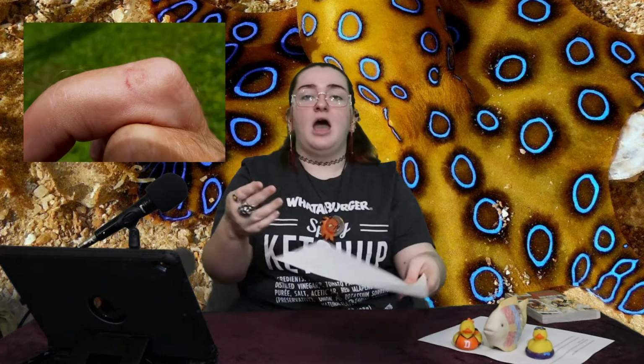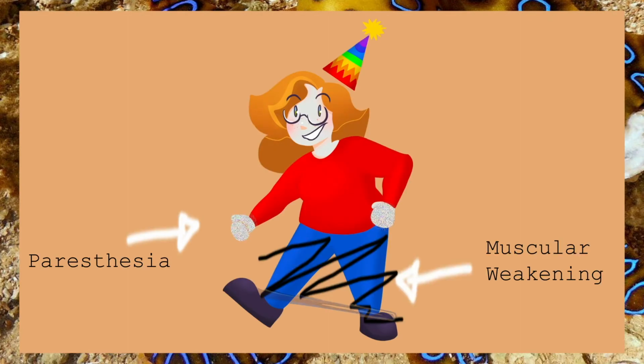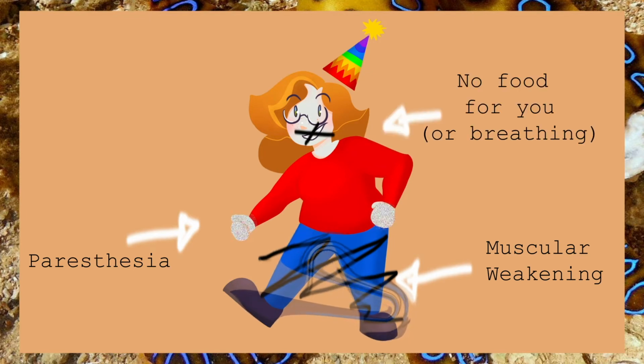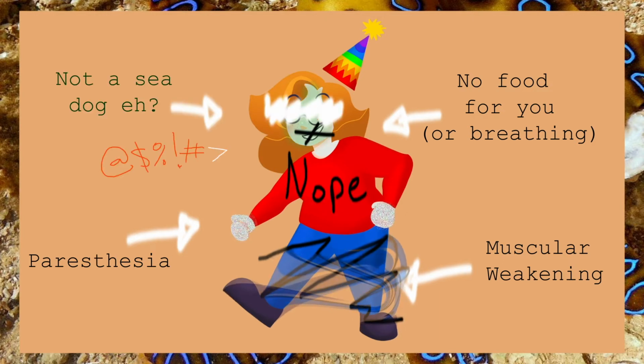If you get unlucky and end up getting bitten by one of these guys, you may not even know it. Their bites are that small. You will, however, start to feel the effects almost immediately, within 5 to 10 minutes. What happens is paresthesias, or that pins and needles feeling, numbness, progressive muscular weakness, and difficulty in swallowing and breathing. Sometimes the victim further experiences nausea, visual disturbances, vomiting, and difficulty speaking.